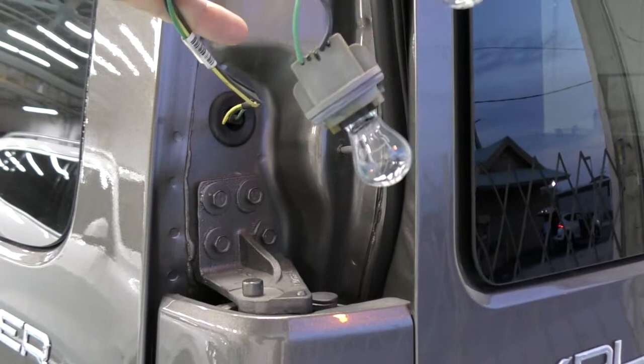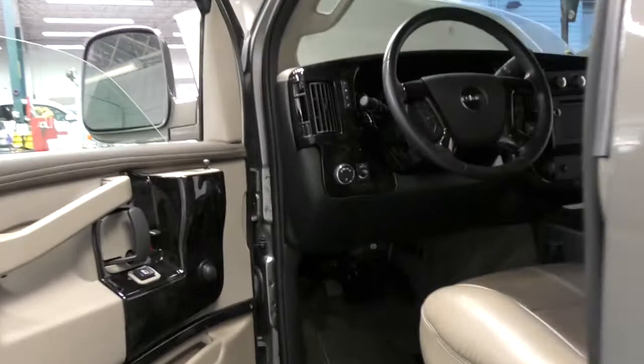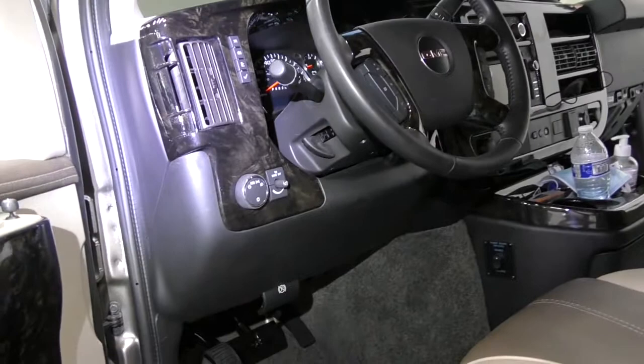The diagram is going to give me the basic layout, how to isolate these circuits and make my job a lot easier. So the first task is I eliminated the front lighting. I unplugged it right out of the fuse box under the hood.